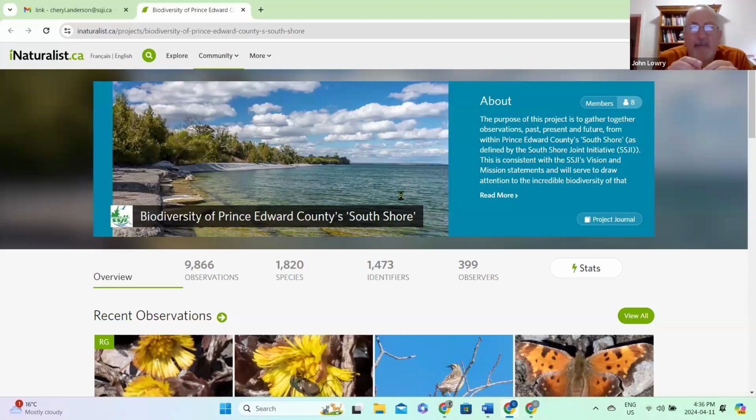Once you upload it, you hit suggested identifications. Quite honestly, I'm familiar enough with probably 95% of what I'm taking pictures of, so I know what it is. But you hit the suggested identifications, and it'll bring up a short list of suggestions of what something is, and then you pick which one you think it is. In most cases, I'm pretty sure I know what things are.